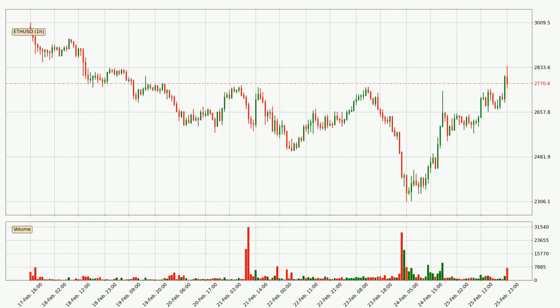By looking at the hourly time frame for Ethereum, we can see that the price moved up quickly with around 7.2% in the last 24 hours, with a current price of $2,771. However, the volume wasn't especially high, so this move wasn't very strong.